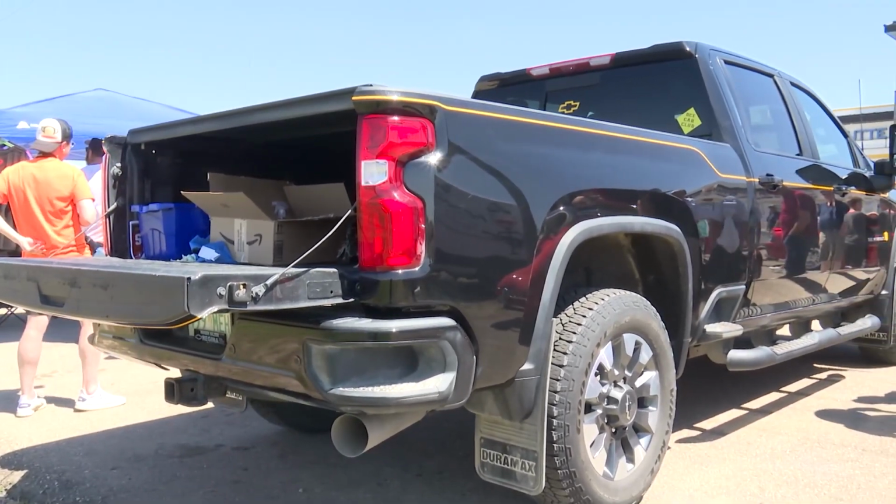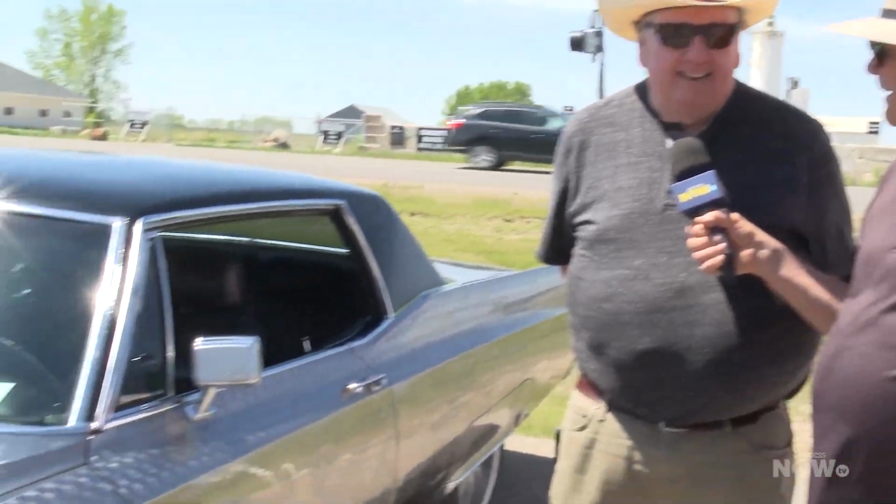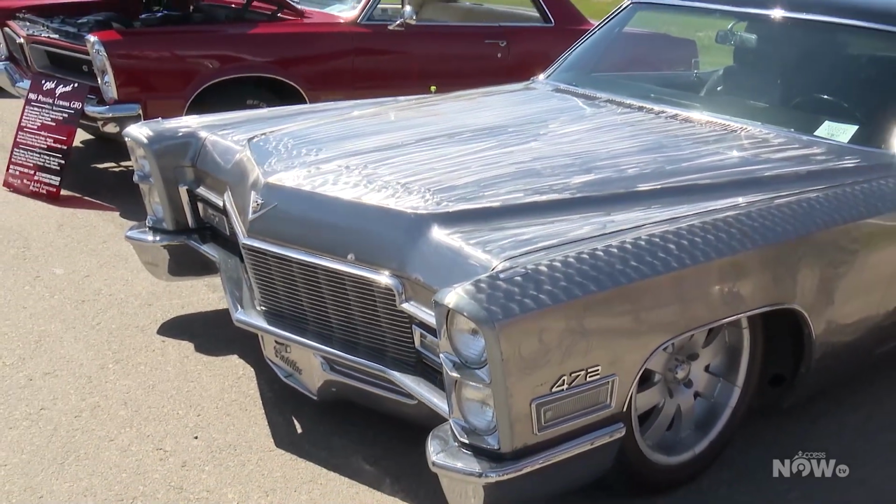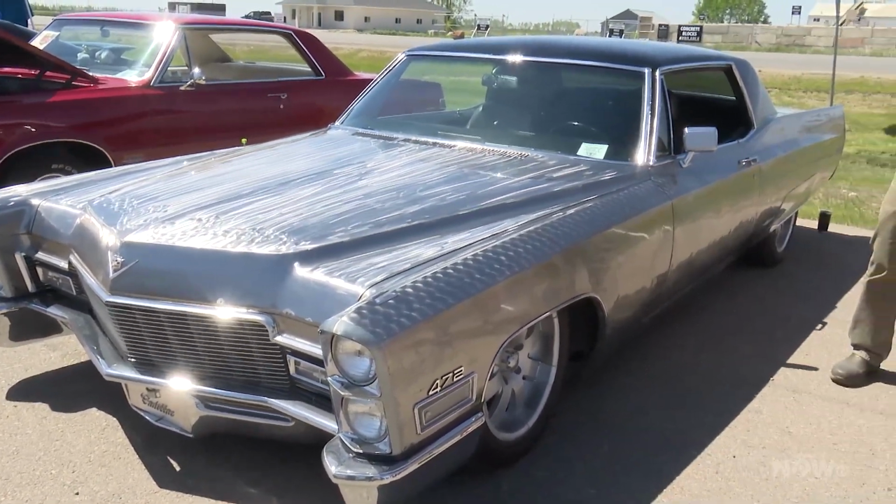Okay, good. Thanks for joining us on Cruisin'. So we're here with Mark Blatz, and you got a mid-60s Cadillac here? '68 Cadillac Coupe de Ville with a 472. Oh man, what a cool car! So tell us about this paint job. I think you were saying you bought it from a friend of yours?